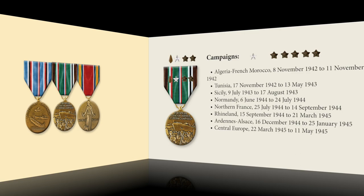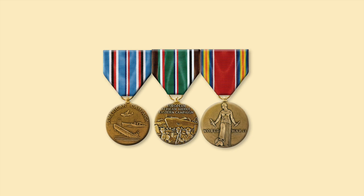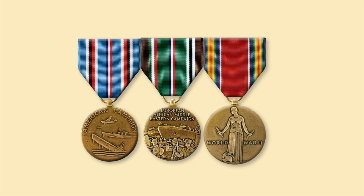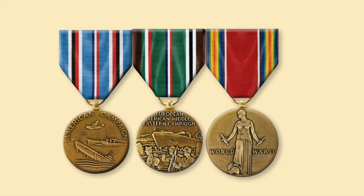The 3 basic medals, you can assume that everyone who served in the 2nd Infantry Division would have earned in World War II. The American Campaign Medal for their service in America during their training period. The European African Middle East Campaign Medal with the appropriate number of campaign stars. And the World War II Victory Medal. But let's keep going because you're going to see there are a lot more medals that they probably did earn.